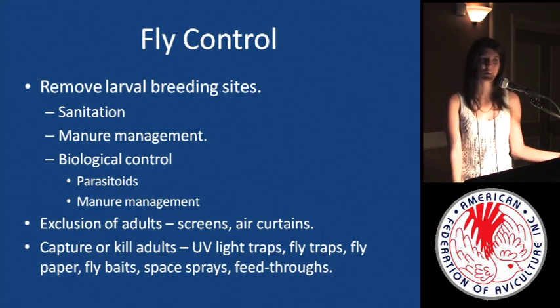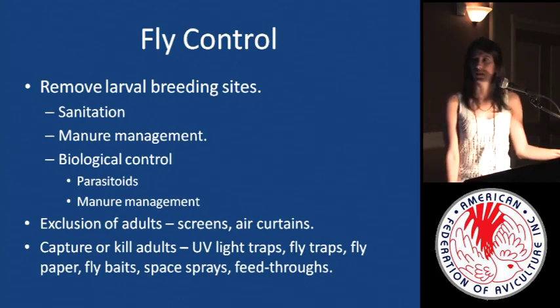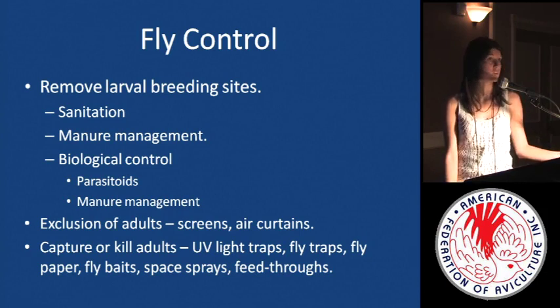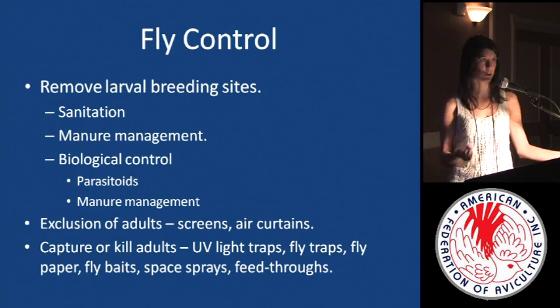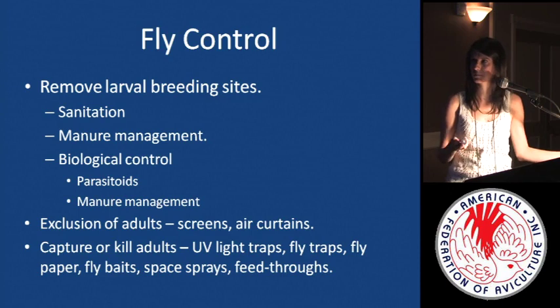Sometimes, is it really bothering the birds to have things zapping all night and those lights? The other thing is they're going to kill a lot of your good insects too. And we want dragonflies around. We want the lacewings and things because they're predators. They're going to be eating the mosquitoes. They're going to be eating some of these flies. So we don't want to be killing all of our good insects in these UV traps. And the bigger insects tend to stay away from the sticky traps more than they will the light traps.